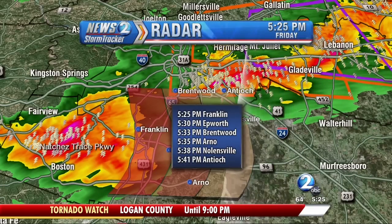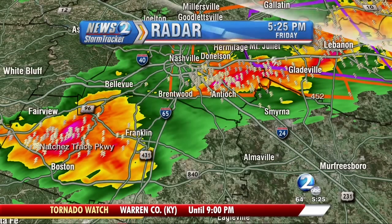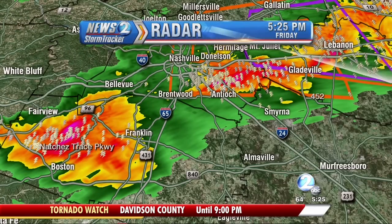And then Antioch, you're dealing with some of that storm activity right now. You'll be on the north side of this one as it moves off to the east. And they have not issued a warning for that yet, but it won't surprise me, as it crosses the trace now and gets on over toward Franklin, if they go ahead and issue a warning for that one.